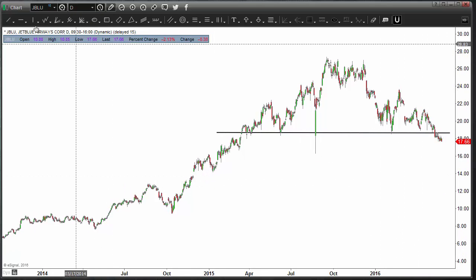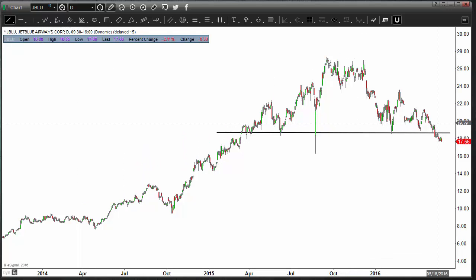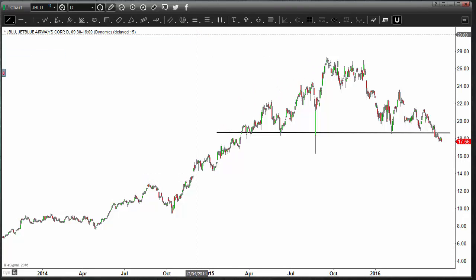So the airlines here, in my opinion, look good to the short side. There's multiple ways of playing this. If you look at things like implied volatility, on some of these names it's quite cheap, so you can actually buy puts or put spreads.